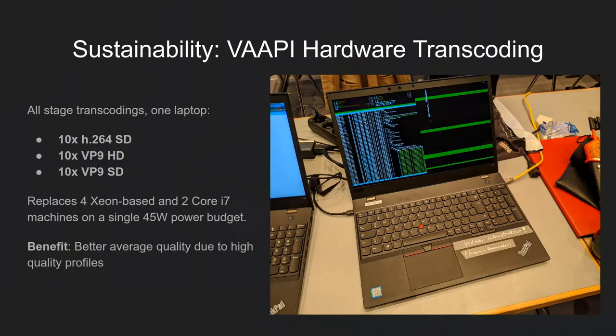And of course, sustainability was a big topic during this Congress. Part of what we have to do is stream re-encoding, so you can watch it with the VP9 codec or use it at a lower resolution. So far, we've been using 4 Xeon-based machines and 2 desktop machines. Thanks to hardware-based encoding, we now replaced this with a single laptop. As you can maybe read, this is critical infrastructure now.